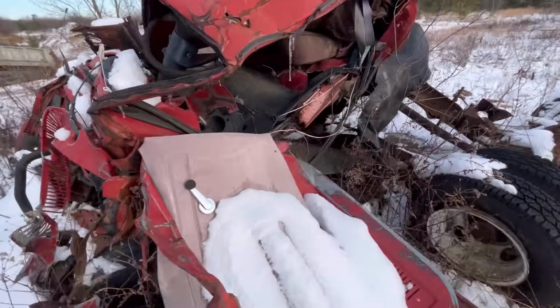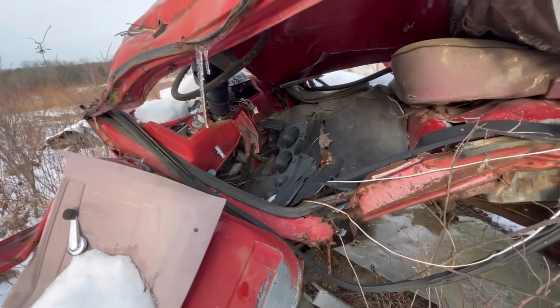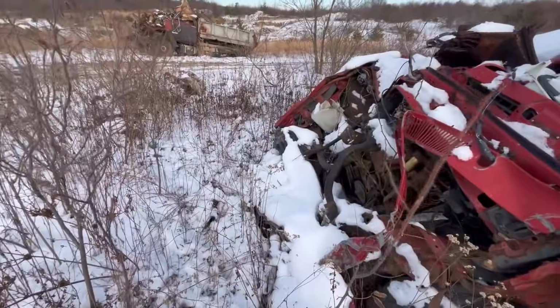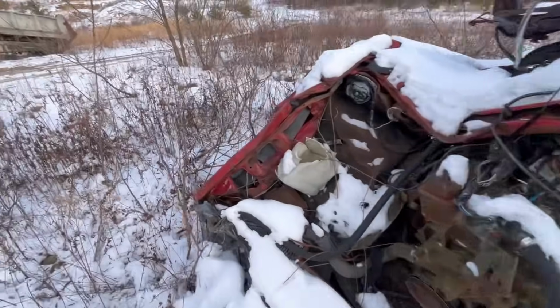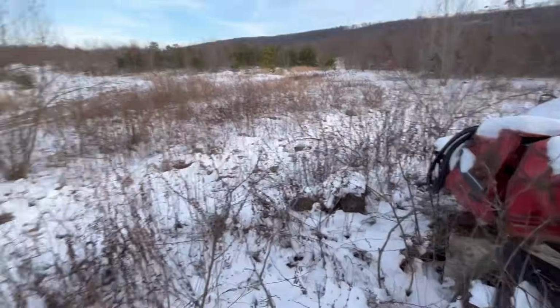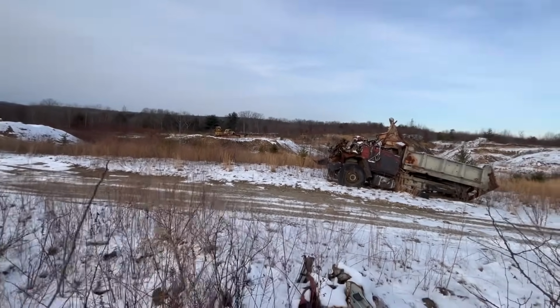Let's see if we can tell by the interior. Oh, I think it was a Chevy actually. Yeah, must have been a Chevy with a 350. Yeah. Man, is that thing smoked now? Old C30. All right, let's wander our way over there and check out the two dozers.